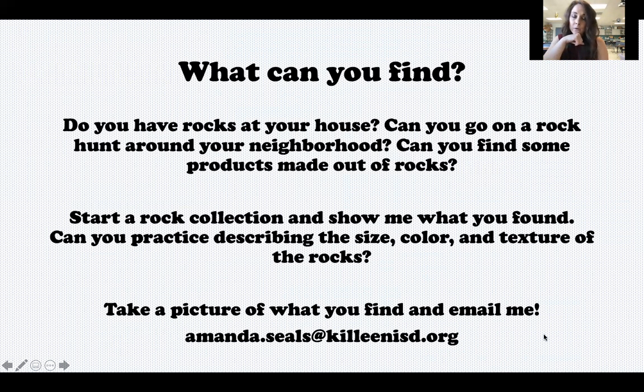You could also see what products you can find around your house or near your house that are made of rocks. Like we said, bricks, homes, buildings, streets, roads, sidewalks, parking lots, driveways, jewelry, even some of the foods, like salt and milk, contain minerals that come from rocks.